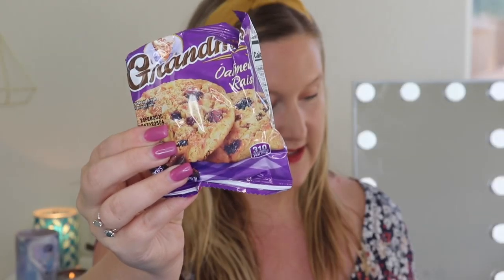Yum. And then we have some Grandma's oatmeal raisin cookies. I love the Grandma's soft cookies like this. I haven't had these kinds, but I have had this kind recently, and these are so good. We have an original Rice Krispie treat.